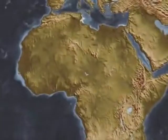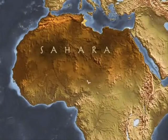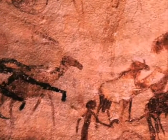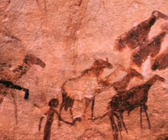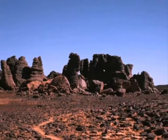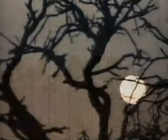We begin in the dry deserts of the Sahara. Here we find some of Africa's oldest exposed rock paintings and engravings. We will see even older, buried rock art images later. But for now, let us travel back some 12,000 years to the end of the last ice age.